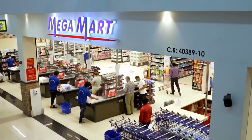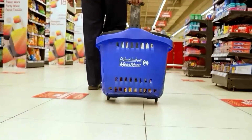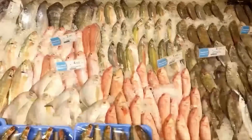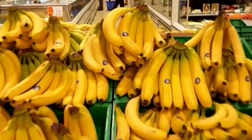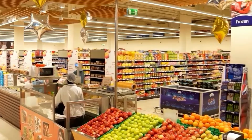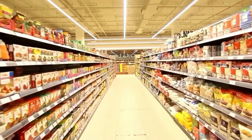All your favorite products under one roof in Bahrain from our 14 branches at 27-year-old Megamart and Macromart. Bakery, fresh meat and fish, fruits and vegetables, sweets and snacks, ready-to-eat foods, dairy products, grocery or consumer goods. To have a wonderful shopping experience, please visit your nearest Megamart Macromart branch. Megamart and Macromart, full of goodness.